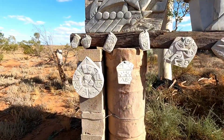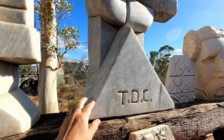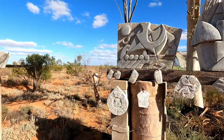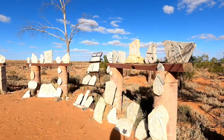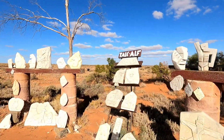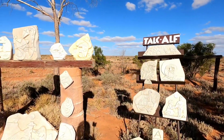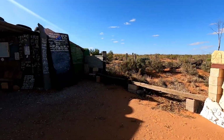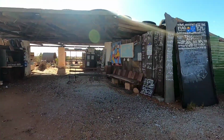They're amazing, aren't they? Yeah, he got his nickname because when he carves them, it's like talcum powder. Oh, sadly it looks like he's not home, but at least we can admire his work for a minute.